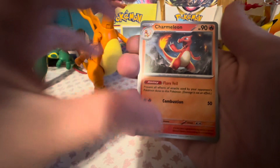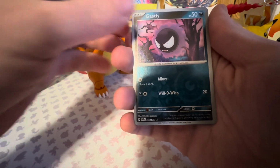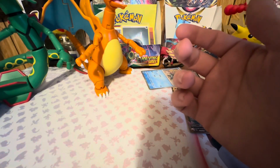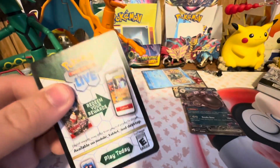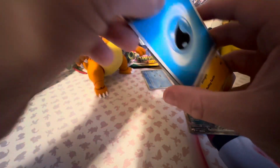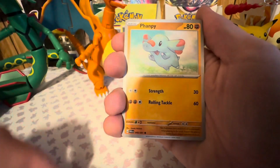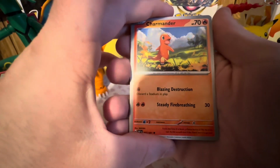Oh, Charmeleon again. All right, we got an Exeggutor. All right, we got a Gastly and another Exeggutor. That's pretty funny. All right, guys, we got the Armarouge pack art. At first, I didn't know what that was, but then I kind of did. Then I also looked up the pack arts. But yeah, to get my first baby shiny out of the way, that is pretty cool. Of course, these tins released yesterday, so I didn't get these pre-released or anything.